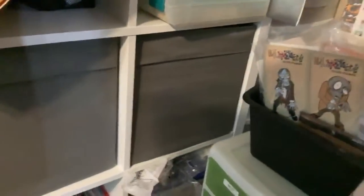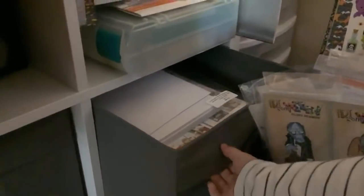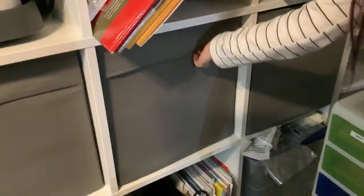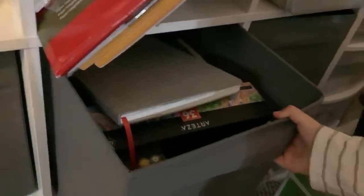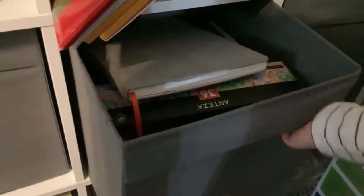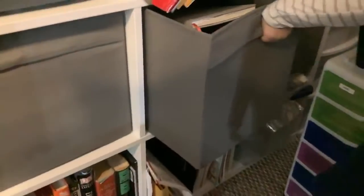And then in these little gray baskets, do you want to open those up? That one has miscellaneous card kits. So it's like Crafter's Companion card kits. Go ahead, close it. This one is all of my Arteza paint supplies, markers. I actually need to find another place because you can see that's filled up. It's heavy too.